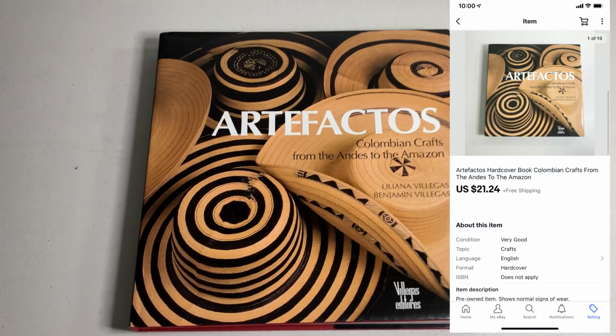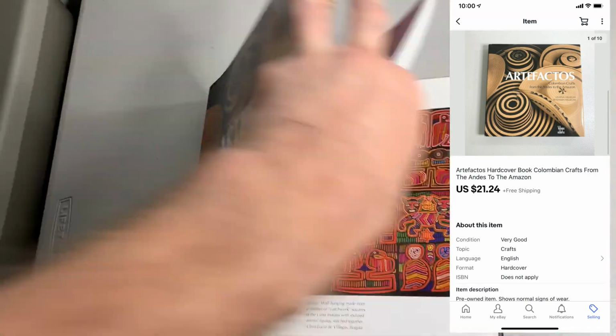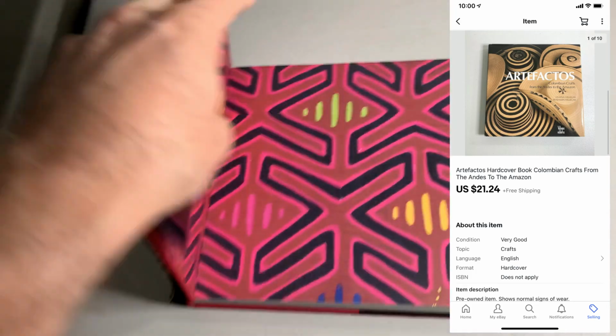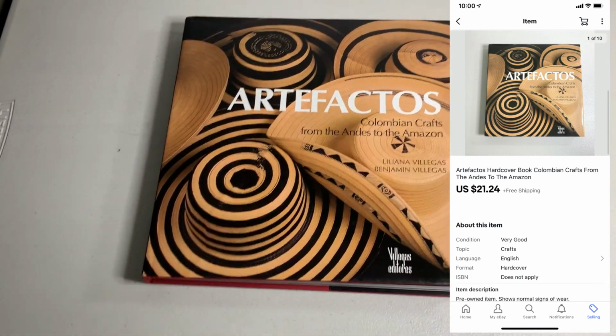Sold a book, Artefactos. This is actually pretty nice. I picked this up for $2, I believe, at an estate sale, and this ended up selling for $21.24.